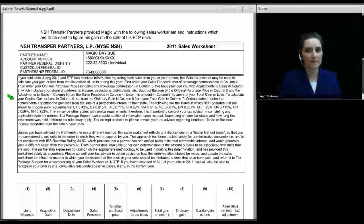We have provided you with the adjustments to basis in column 6, which includes your share of partnership income, deductions, distributions, etc. So all of the confusion of deductions, not allowed expenses, distributions to the partner, those have all been tracked by the publicly traded partnership for the partner. All we need to do is fill out this worksheet to figure the numbers to enter on the return. But it still takes a bit of work to do it. The instructions are right here.